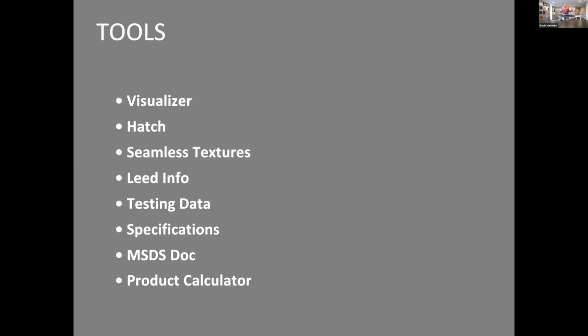We have professional tools where you can take our stone and actually put it on a rendering or picture that you have. We have hatch patterns, 3D warehouse, testing data like ASTM for freeze thaw, wet environments, cold environments. We have specifications and MSDSs for anything that's non-natural too as well.